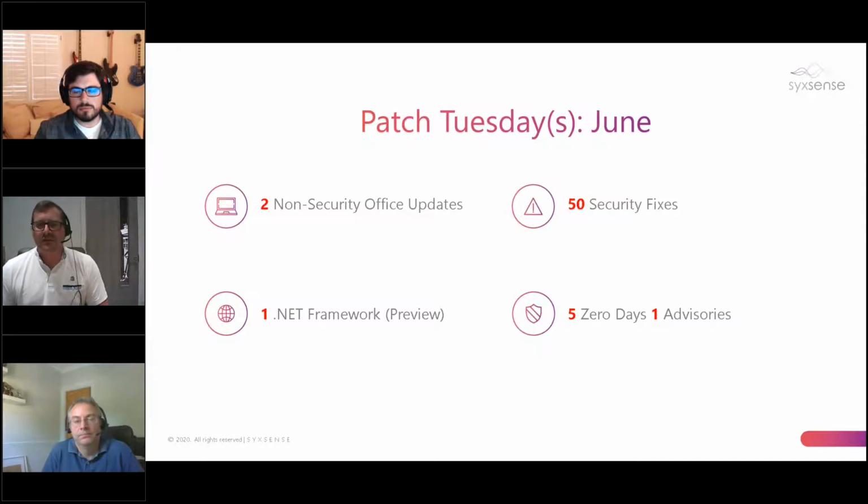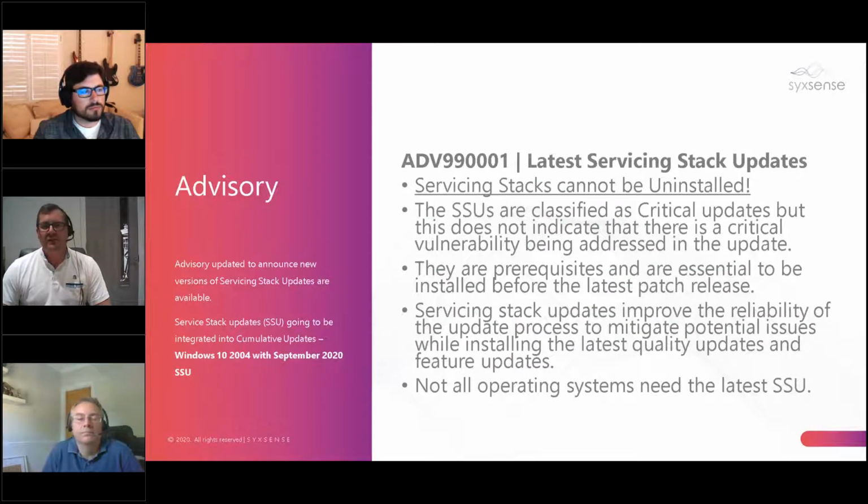Now, of the 50 security fixes, we've got 5 zero-day vulnerabilities to address. Some of them are very serious, and 1 advisory. So the advisory, as usual, is the servicing stack. And as we learned a couple of months ago, servicing stacks can be quite dangerous. Now, they cannot be uninstalled, and they are almost always provided each month with updates.